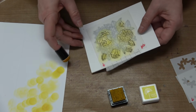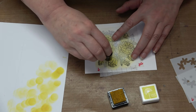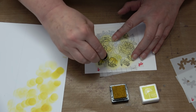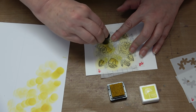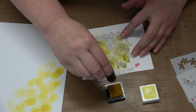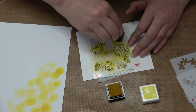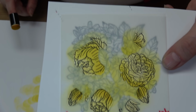Now, if I want to go back and add some darker color, I can. If I want darker yellow, I can add some darker yellow towards the bottom to give a little bit of shading. See, this time I'm not coloring off. So far, all I've used, and I'm not being pretty or neat about it at all.